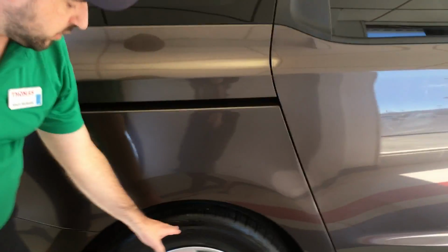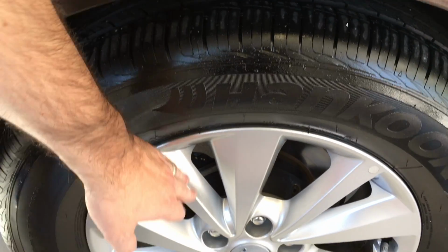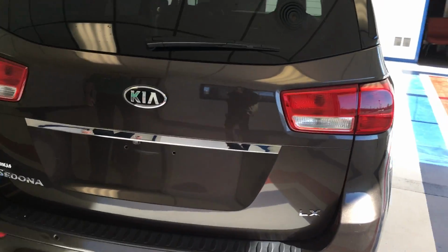Just want to focus in that you can see it's the same matching Hankook tire. This actually has a little more tread on the back, probably about 8/32 on the back. Again, nice, clean, scuff-free wheel. We'll continue around here to the rear, show you some more great features that come with this vehicle.